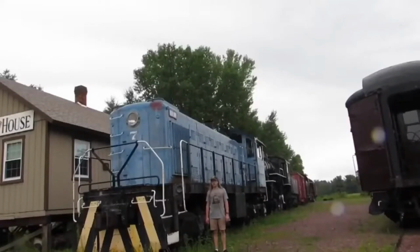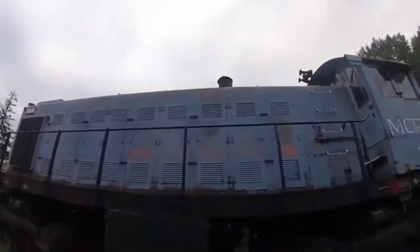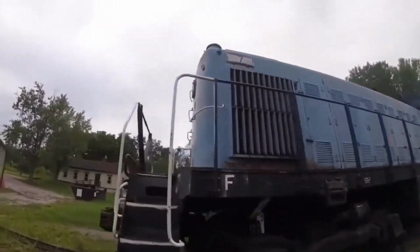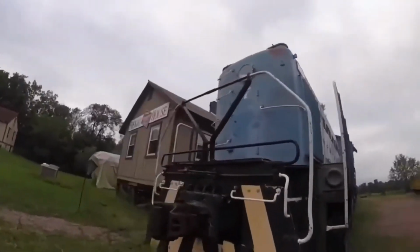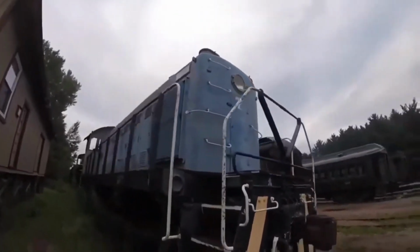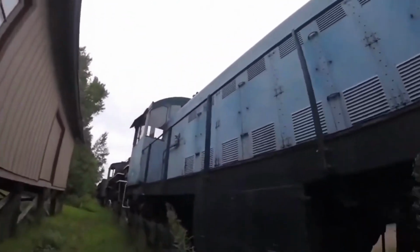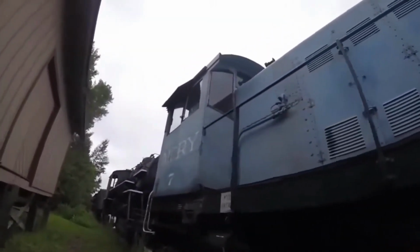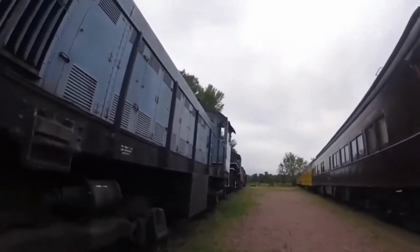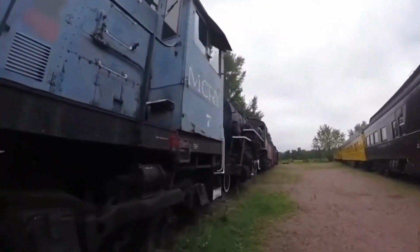What you see right behind me is John Morrell Company 7. John Morrell Company 7 was built by Alco in Schenectady, New York in 1944 and is the 728-49th diesel locomotive built by that factory and is an Alco S1 type diesel locomotive. This locomotive was used originally for the John Morrell Company, which was a meat packing company, and was used for shunting cars around in and out of the facility as well.